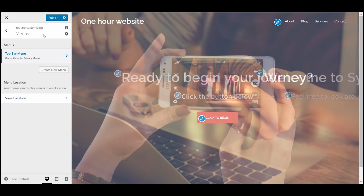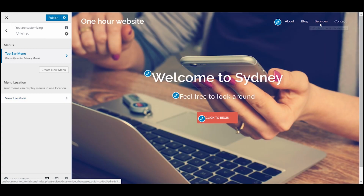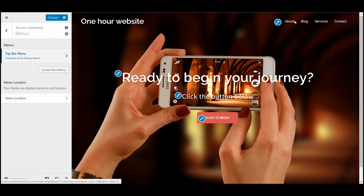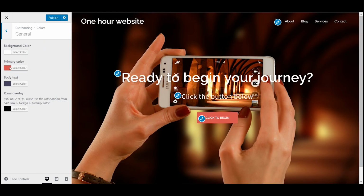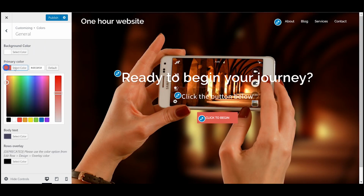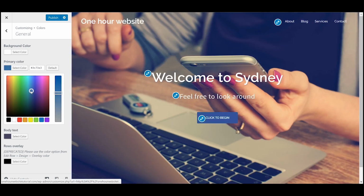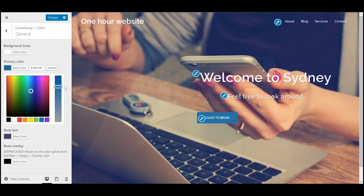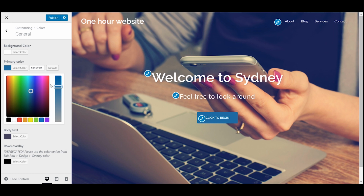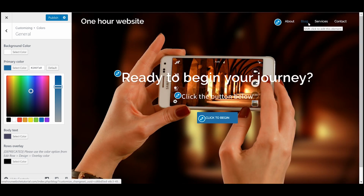Okay, awesome. So the next thing I'm going to do, I don't really like this red hover over color. So I'll show you guys how you can easily change this to whatever color you'd like. So you go to general, and then primary color, and let's change it to a nice blue color, because that's the theme that we've gone with for this website, but you're welcome to change it to whatever you'd like. So now, see, when we hover over, it's a nice blue color.